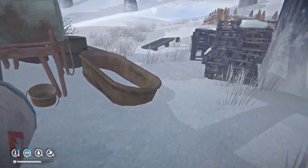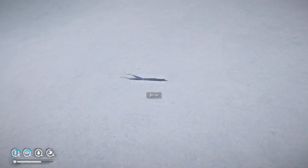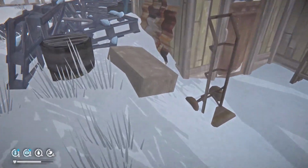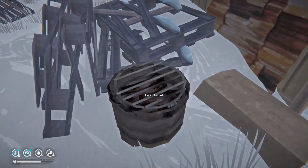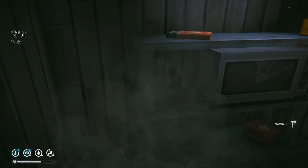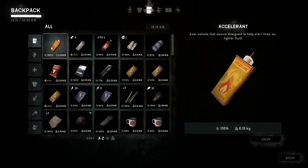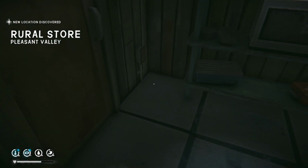Got a little bit of loot around the outside here. Let's take a quick look. Oh, I got a fire barrel here. You know, I don't think I realized that was here before. We go in that way. Okay, we'll go in the back way. Yeah, it's a little bit dark. We'll use a torch. I hate to waste a match, though. I'm just gonna try to look real carefully.